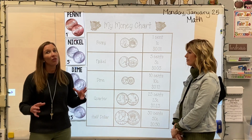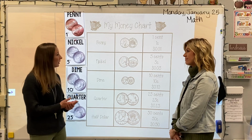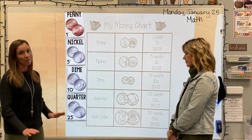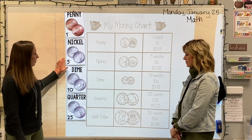There's even another coin that you might have seen, which is the dollar coin. It's not as common. It's a gold coin and it's worth $1. However, these are the 4 that we are mostly going to be working with in second grade. All right, so we're going to move on to our activity for the day, where we're going to learn a little bit more about these coins.